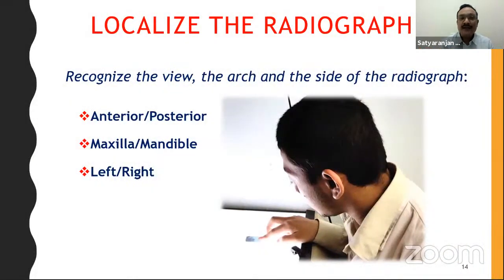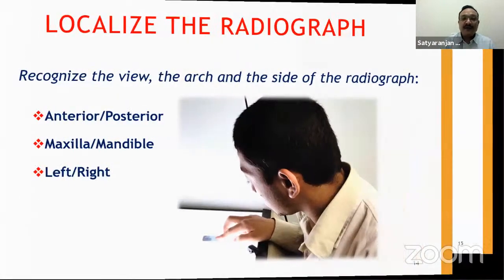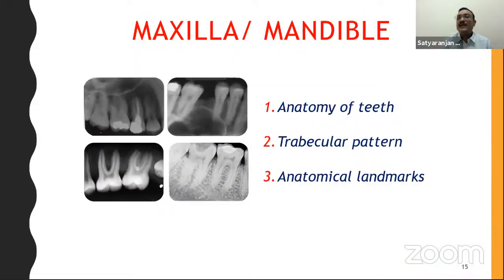So localization, basically you have to recognize the view, the arch and the side of the radiograph. Now it's important, because sometimes the patient comes to you with radiographs. If you are not able to identify the arch or the side, then it's actually an embarrassment. So how do we recognize the arch? The arch, maxilla or the mandible, how do you recognize on a radiograph?